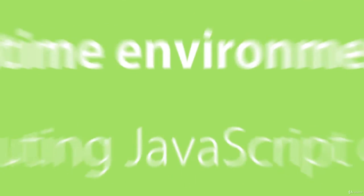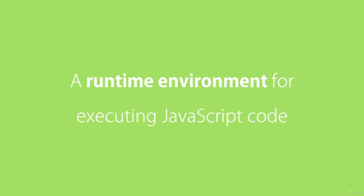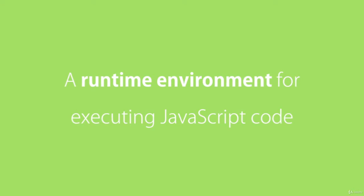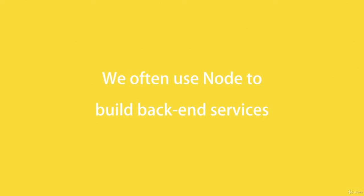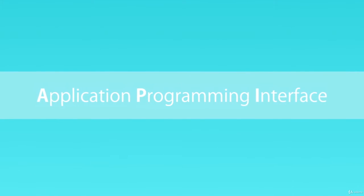Node.js, or Node, is an open source and cross-platform runtime environment for executing JavaScript code outside of a browser. Quite often we use Node to build backend services, also called APIs or application programming interfaces.